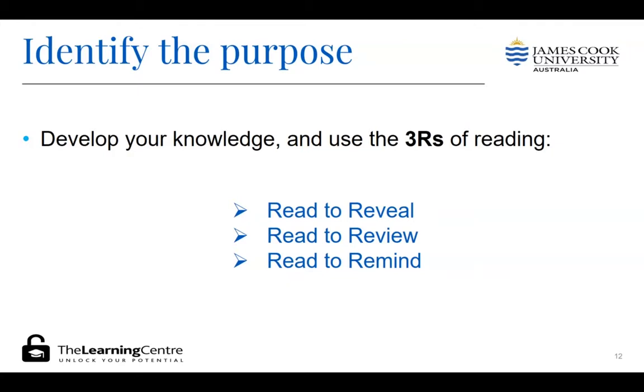We're also reading to review. So when you're reviewing, you're going over what you have already read and you're trying to boost your understanding of something, and this can involve following up on recommended readings from your lecturers. They'll be pointing you towards valuable sources of information or other experts in the field or different ideas. And by the time you are reading to remind what you've already learned, you've already got a really good understanding of the topic. Nevertheless, reminding yourself of what you have learned is essential for exam preparation.